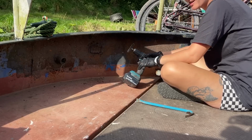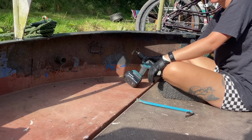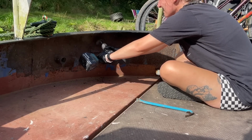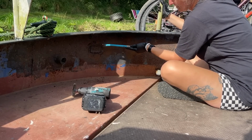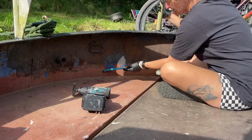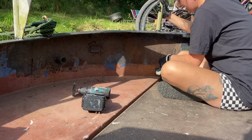Yeah. You should have goggles with a grinder. Have you not got them? We're not going to be able to use the grinder then. No, Joe. I don't want to use that. It's scary. That's not going to do anything. But you could get bits in your eye. Yeah, we're going to pick up some goggles or something. Alright, well we need to go get some goggles.